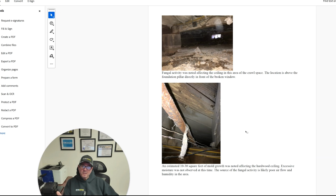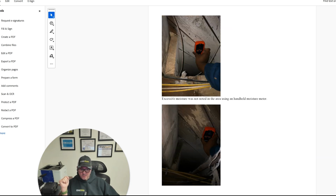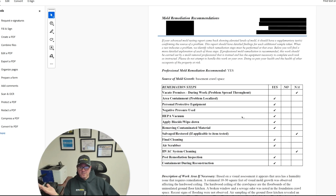You're there to do sampling. All right? Your first instinct is visual. All right? Your sense of sight, your sense of smell alerts you there may be a problem. It's called a red flag. From there, you're going to do airborne sampling or you're going to do viable sampling. They chose to do none, but to say that there is positive mold growth. So I don't know how you do that. Doesn't make any sense. Professional mold remediation recommended? Yes.